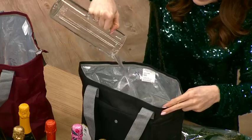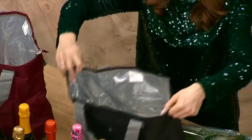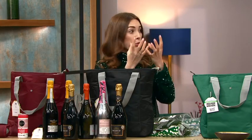What are you doing now? So it's also leak-proof. I'm going to pour some water into the bag just to show you. And there is no water there on the outside. So what they actually do is they heat seal the lining. So there's no stitching. Okay. And it means that the water can't come through.